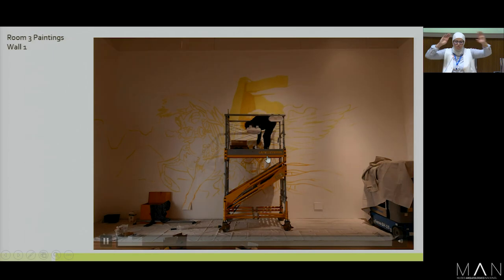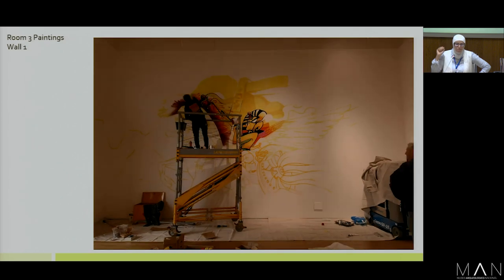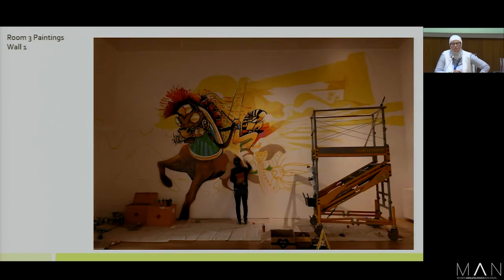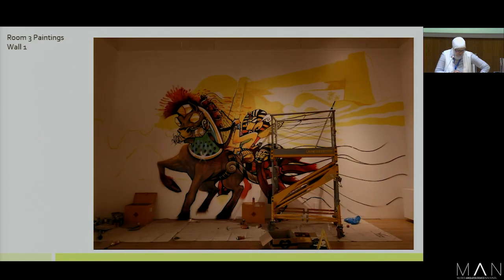We have 3 rooms, 3 walls. And by the way, all the paintings within the room 3 exhibition were inspired by the reliefs and paintings found in King Tutankhamun's tomb, but with a modern vision.